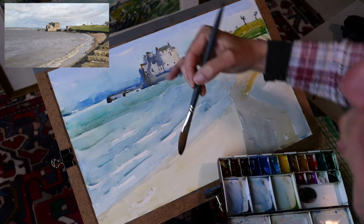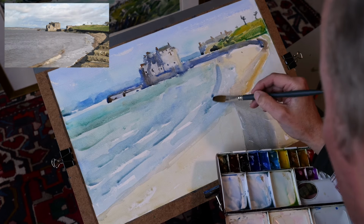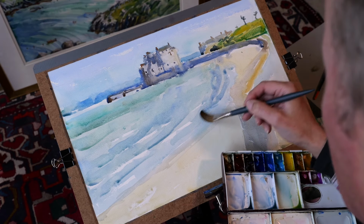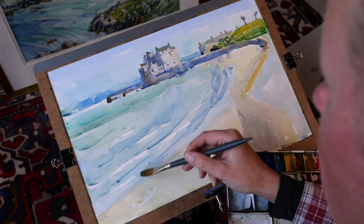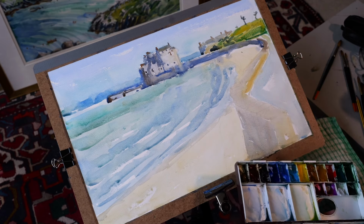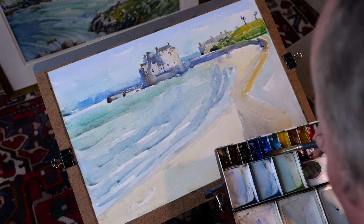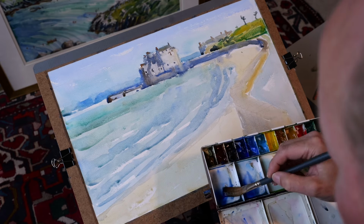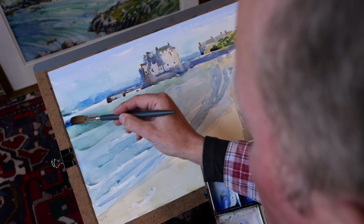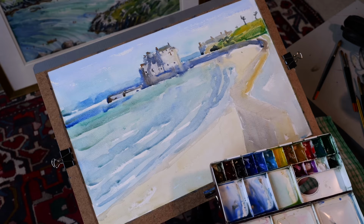Trying to get the sense of the waves coming in, so the lines become more vertical. They're coming in around the curve. Don't know whether you like that. I quite like that. Maybe at the right at the end there as well, I'm going to really darken it a bit. So right here, I think it goes really dark in that section there. So maybe give a little bit more of a hint.